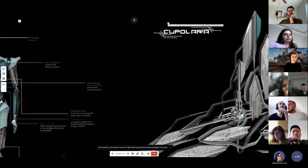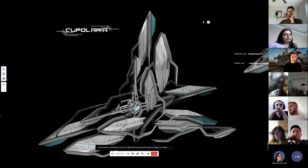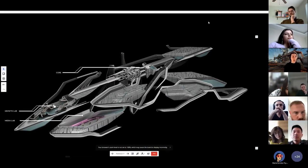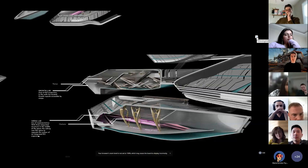with an internal core. Once the body had been mutated, they also created a unit where they could live and work, called the cupularia. And as the body was working, the cupularia also presented an internal core from where the energy of the organism was spread. And inside this unit, the main function was as the media lab to power up the body of the cyborg, but mostly the growing lab where to store the organism and research and study them.